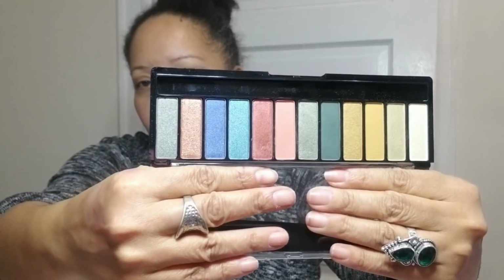The only thing I will say about them is that they are heavy on the shimmers and satins, more than on the mattes, but that's okay, because I will put a shimmer in my crease.